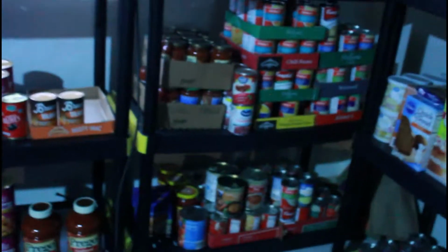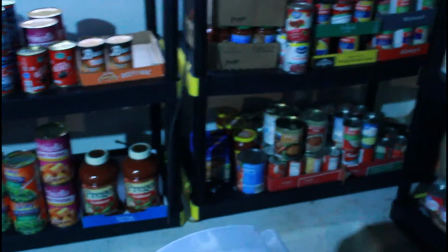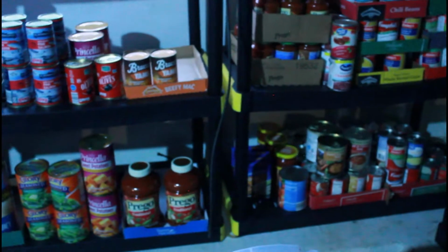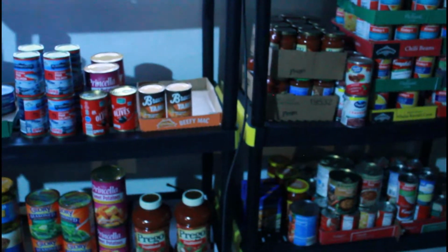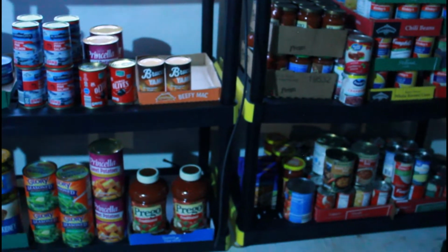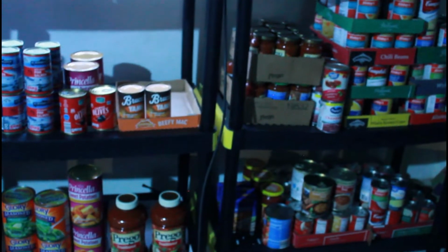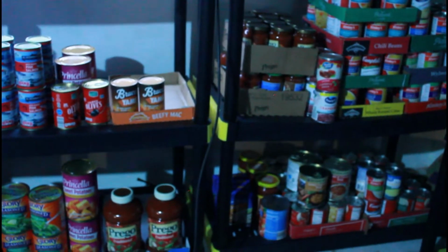We'll start at the bottom. So this is pretty much what I call my soup shelf and my pasta sauce and pizza sauce shelf. On this shelf, I have lots of different soups. I also have some boxes of Lipton soup mix, onion soup mix. I have some salsa, but lots of different soups like cream of celery, cream of mushroom, cream of chicken, chicken and rice, chicken and noodles.